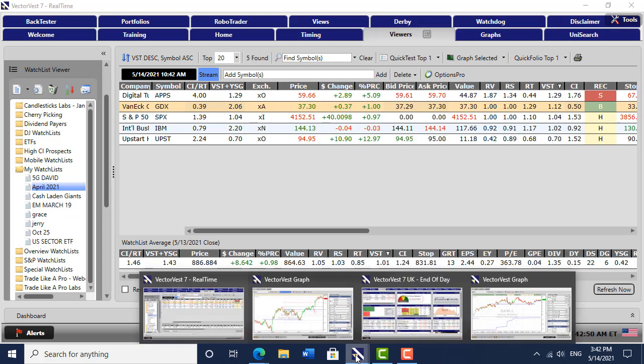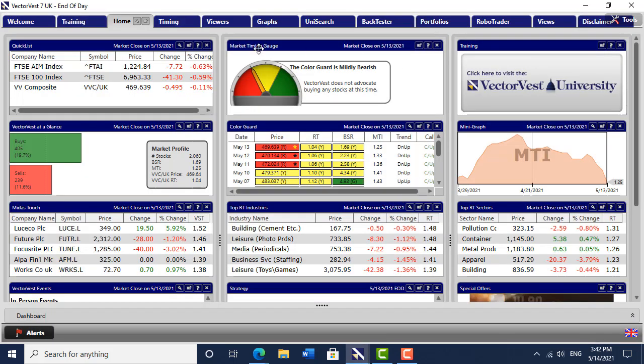In the UK, we've also got a short-term trend that is down, and apart from one day up, it's been down for the last couple of weeks. However, the underlying trend is still quite strong, and the confirmed call since the 11th of November last year is still in place. VectorVest does not advocate buying stocks at this time.